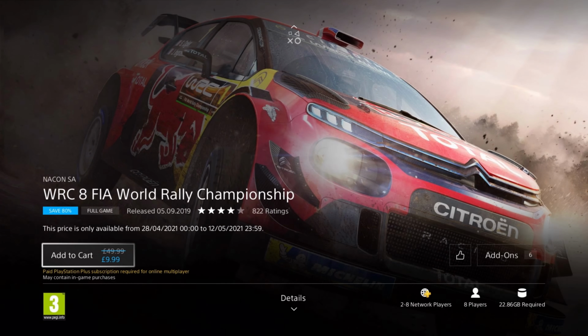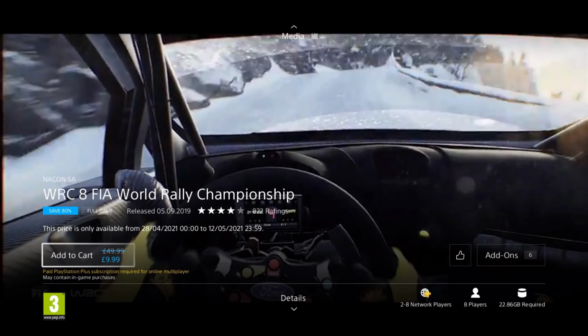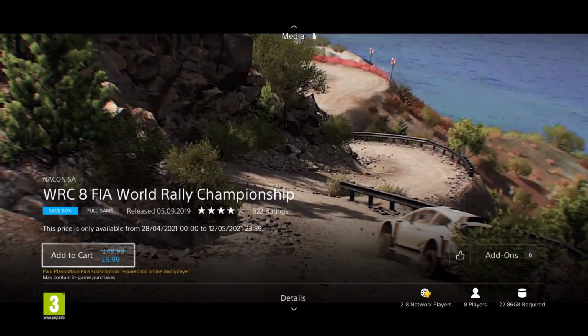Next up is WRC8 FIA World Rally Championship. It was released in 2019, so it's 2 years old, and is on an 80% discount for the price of £9.99, which is awesome. The deluxe edition is also on sale for an extra £5, but it basically only includes 3 extra cars, which is not a great deal to me. But if that means a lot to you, take a look at it.